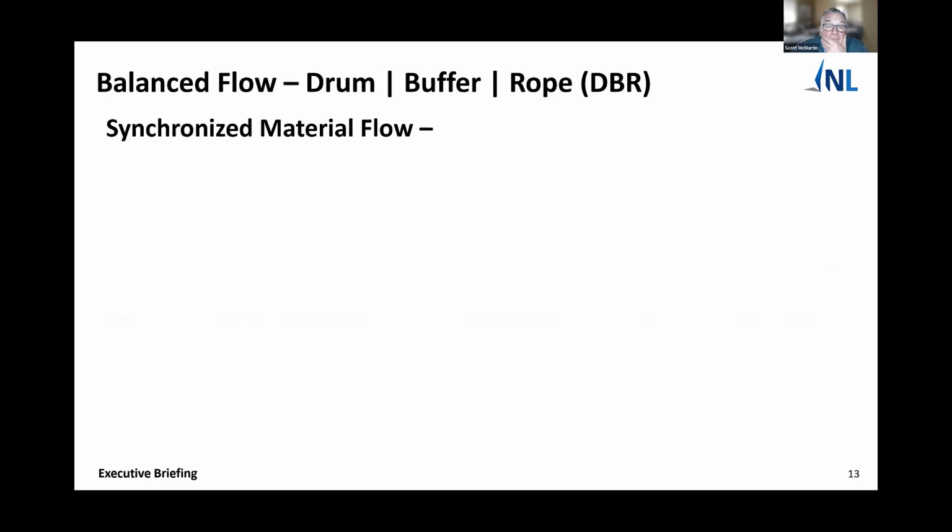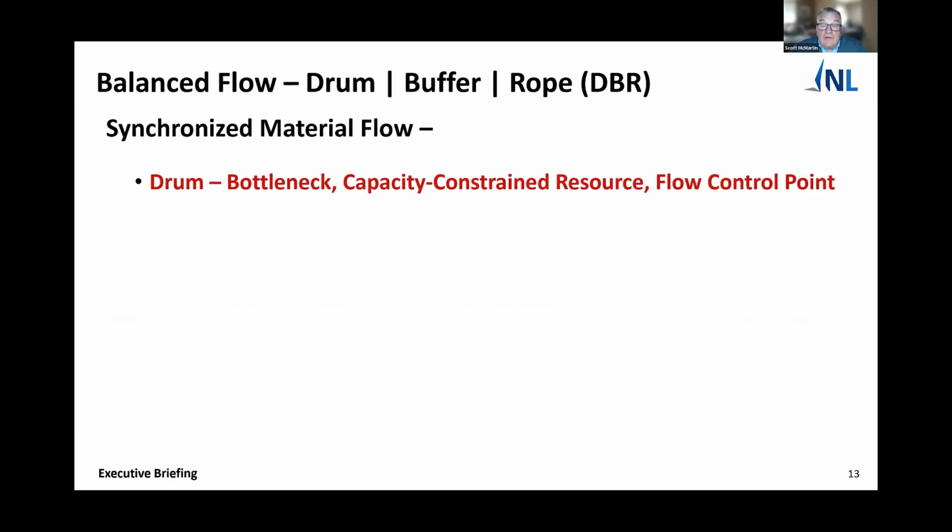Okay, so there are essentially 3 components of DBR. The drum is the system's constraint. It sets the pace of production. It dictates the throughput of the system. It may not actually be a bottleneck, that is a work center that operates at or below the market demand, but it is a capacity constrained resource relative to the resources around it. Regardless of its true nature, it should be considered a flow control point.